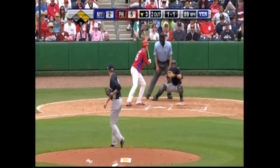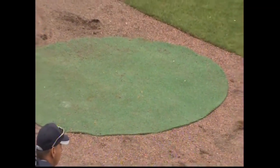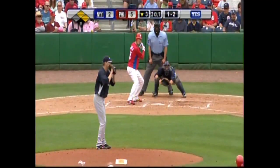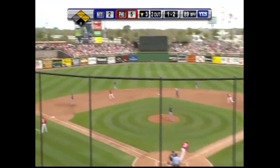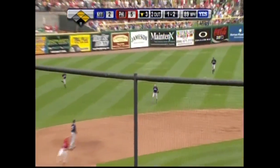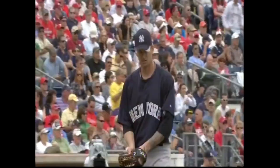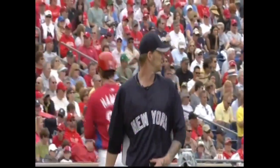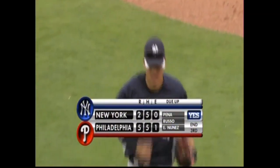That was pitch number 60 for A.J. Burnett. And throws a strike across to Hamels, 1-2. That might be some of that turf from the old vet. And Hamels lifting one to short. Ramiro Pena's got it. And that will do it here in the bottom half of the third as the Phillies get a couple aboard, but nothing more against A.J. Burnett.